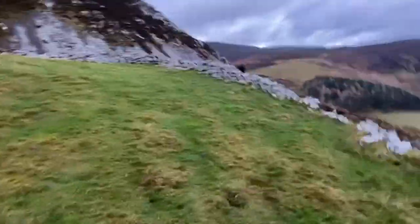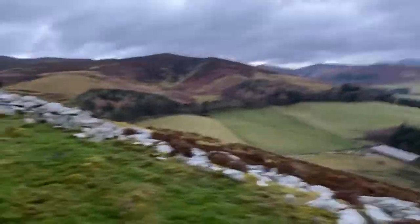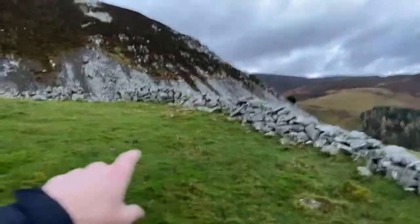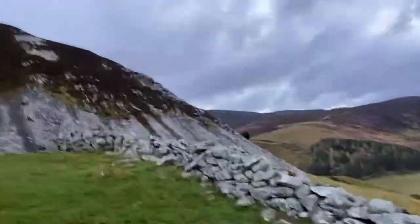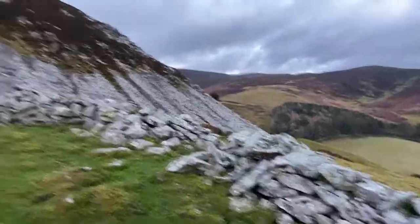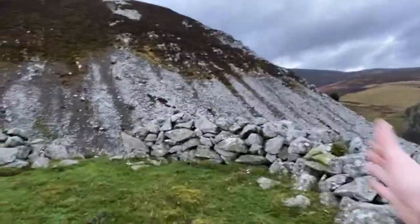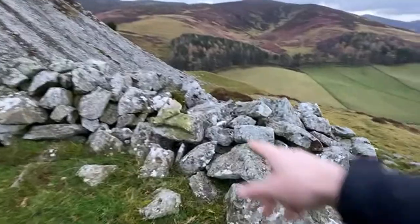Although modern dry stane gets used today. But you can tell the old stuff here. And the good thing about dry stane walls, these kind of walls, is that the wind passes through it, so it doesn't put pressure on the structure. That's quite a complete part here. Look at this.